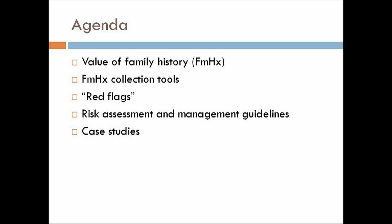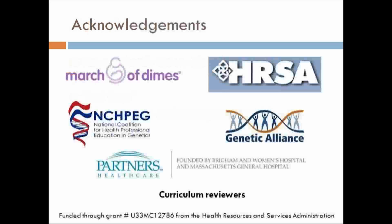What we're going to talk about is the value of family history. We're going to talk about some family history collection tools that will help us identify red flags for genetic conditions. And then we'll think a little bit about risk assessment and management guidelines. This is really going to be an ongoing issue, how to get management guidelines to the point of care so patients and providers can use family history effectively to guide their health. And then I'm going to illustrate some of these issues through case studies in the prenatal setting. Again, this is a terrific collaborative work of many partners, including HRSA, NIDPEG, Genetic Alliance, Harvard Partners, and March of Dimes. So thanks to everyone.